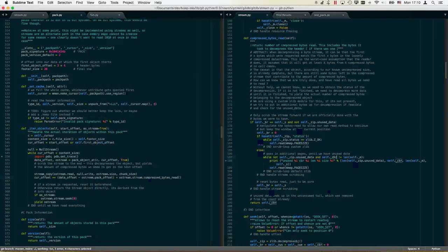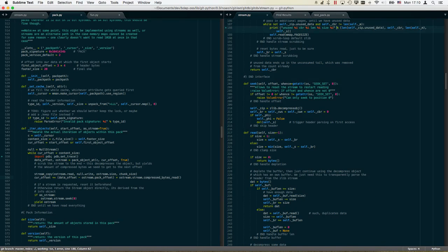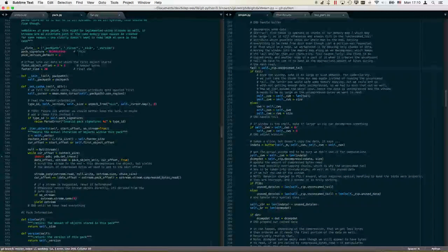And it doesn't scrub the stream to the point where it should be scrubbing it, which also means that here something goes wrong. And maybe it's this thing again. Yeah, I think that this could be it indeed, that something here goes wrong. Oh, look at that, this goes wrong. Behavior changed in Py27 onward, which requires special handling to make the test work properly. See, maybe it's that. So this explains why it works in Py26 but not in Py27.